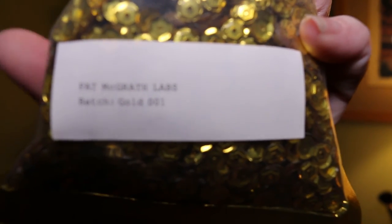Come on, camera. Come on, baby. Oh my gosh, this is ridiculous. My camera's not cooperating. Okay, well, it says it. And then on the back here, I am going to put on my granny glasses. Dun-dun! Okay, so it says, Pat McGrath Labs, Batch Gold 001.